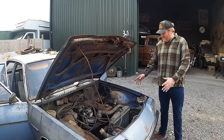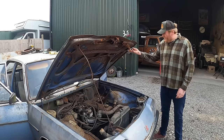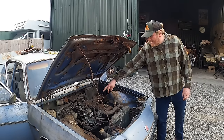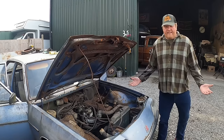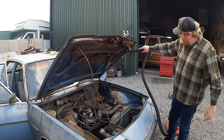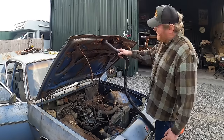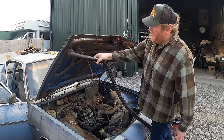Sensible thing here now is to just go and grab the Hoover and try and get rid of as much as we can of all this flaking rust, because I don't want to take anything off. I don't want this rust falling down there, so I'll just give it a bit of a go, see if that helps. Would you say you're hoovering the underside of your bonnet enough? I'm not sure I am.